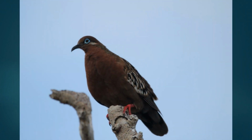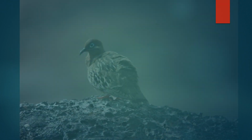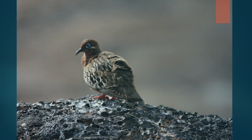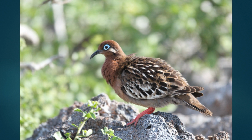And this is the Galapagos dove. They're very common in the arid parts of the island. They are the pollinators of a certain kind of cactus. Easily distinguished by their large blue eye ring.